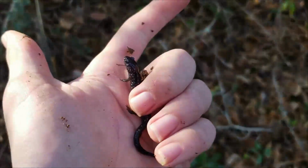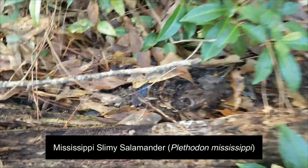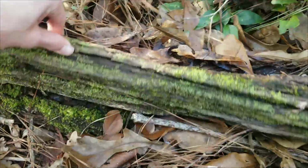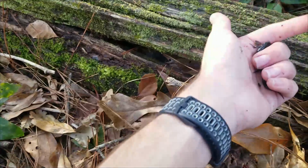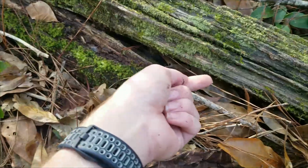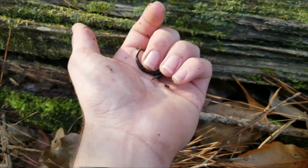Alright guys, so under this next log was a little slimy salamander, and I think there may have been one other, but we're not going to mess with him right now. We only really need one of these guys to show y'all. I don't know if we're going to get any pictures of this guy. This guy's moving very fast, and he's smaller than the last one that I've seen under this particular log, but I would like to tell y'all a little bit about these guys.